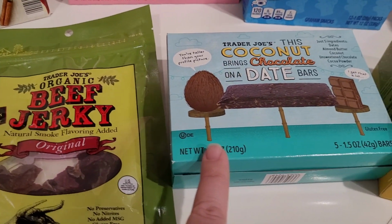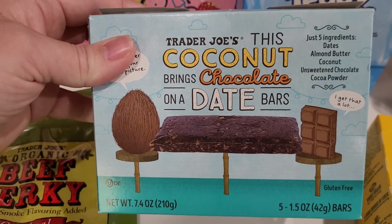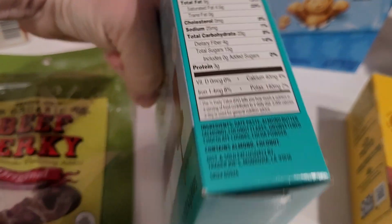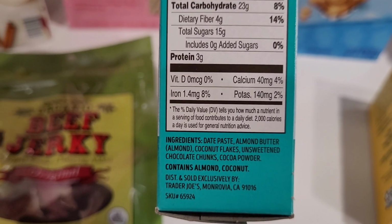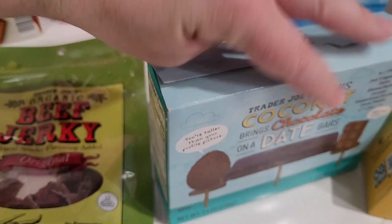We tried these for the first time. They do have almonds in them and coconut. They were pretty good. I thought they were a tasty treat. They're very chewy. So they're not like, trying to think of what to compare it to. It's pretty similar to the Z bars in texture.